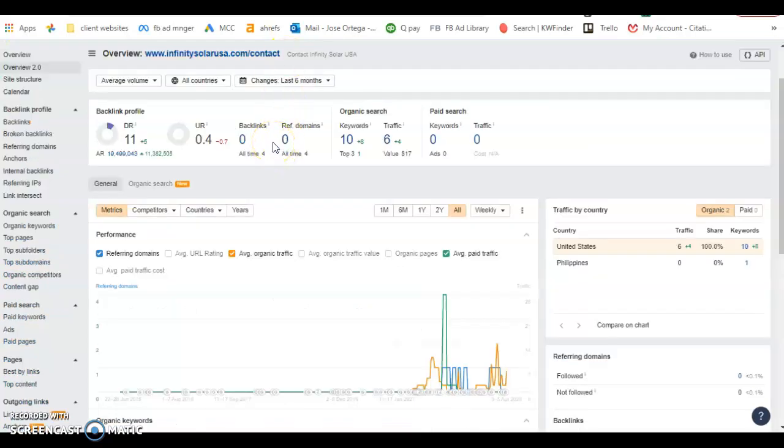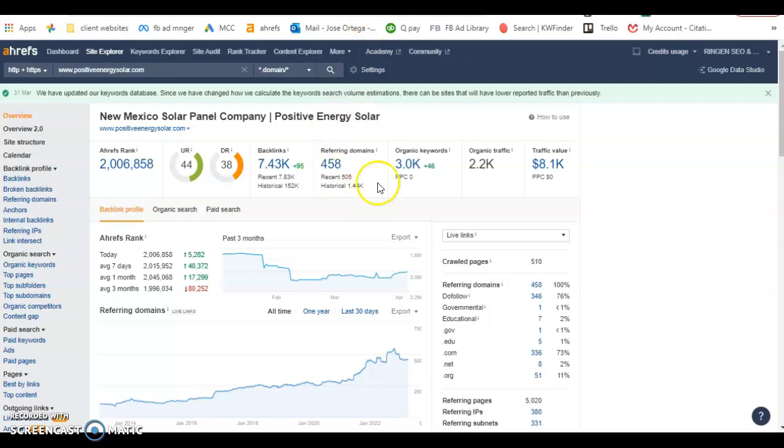Now, we're going to go ahead and look at some keywords here. You actually have 10 keywords on your website, and those 10 keywords help your website bring in about 6 people traffic-wise. So that is not too great. Now, if we go over here and look at your competitors, their keywords are 3.0K. That's how many keywords they have on their website. When people search them up, they're bringing in about 2.2K traffic from their keywords. But you look at this number and it seems like, oh my god, it's a very big number. How are we going to beat that?